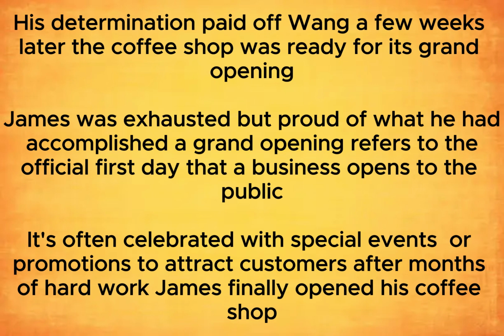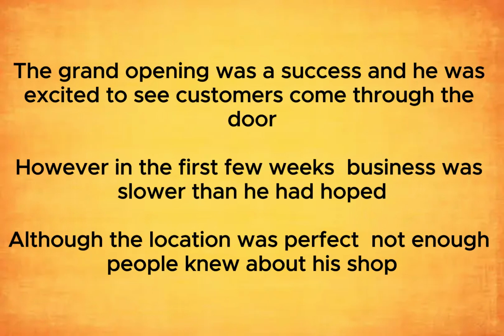Grand opening refers to the official first day that a business opens to the public. It's often celebrated with special events or promotions to attract customers. After months of hard work, James finally opened his coffee shop. The grand opening was a success, and he was excited to see customers come through the door.